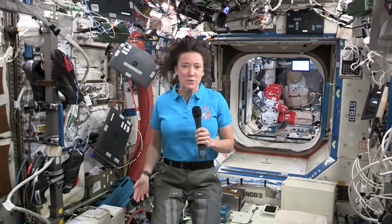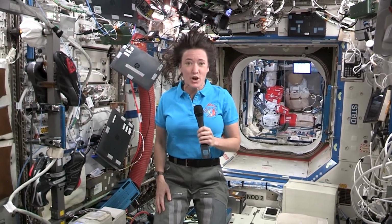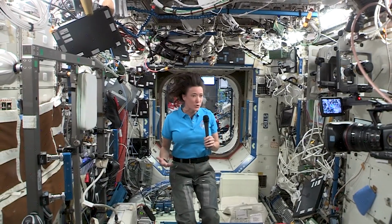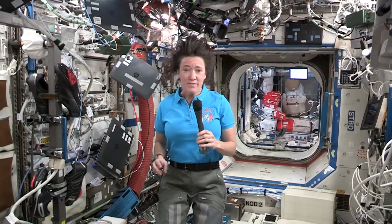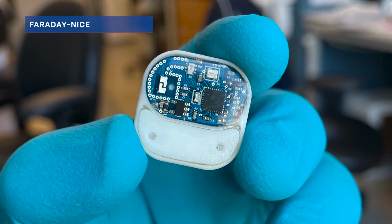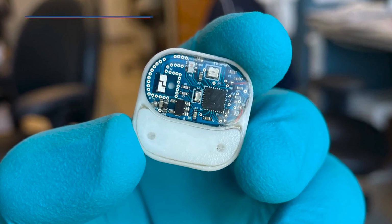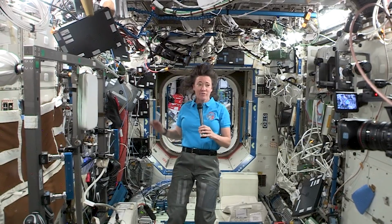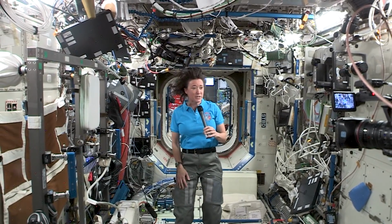One of the new facilities that will be coming up on SpaceX 23 cargo mission is called the Faraday Research Facility, and it's able to house 4 different experiments at once. 3 of them will house small organisms. The 4th experiment will be a medical experiment to look at remote-controlled delivery of medication. So that will be an interesting technology demonstration as well, and we'll be able to install that facility into one of our express racks here in the laboratory.